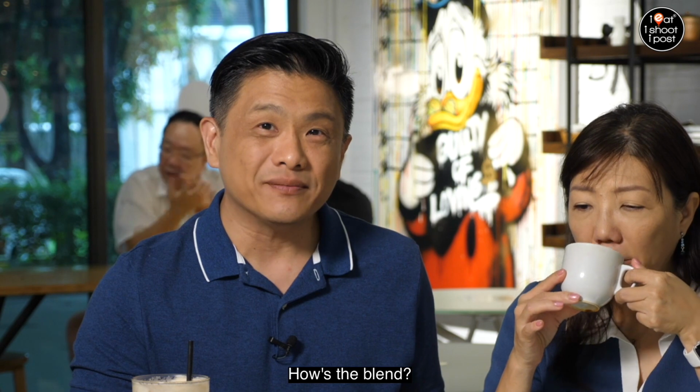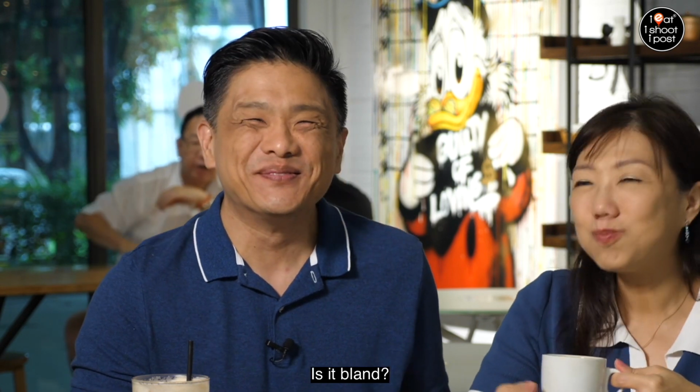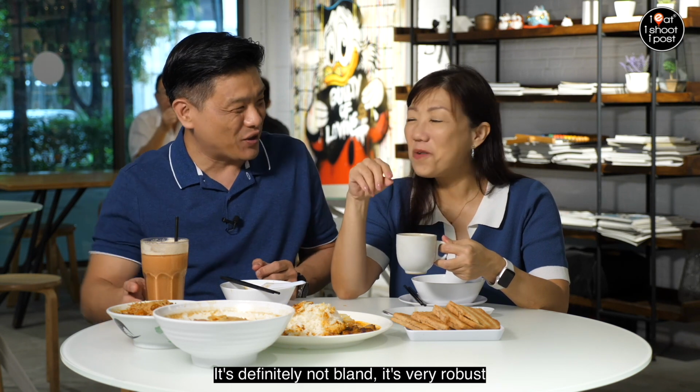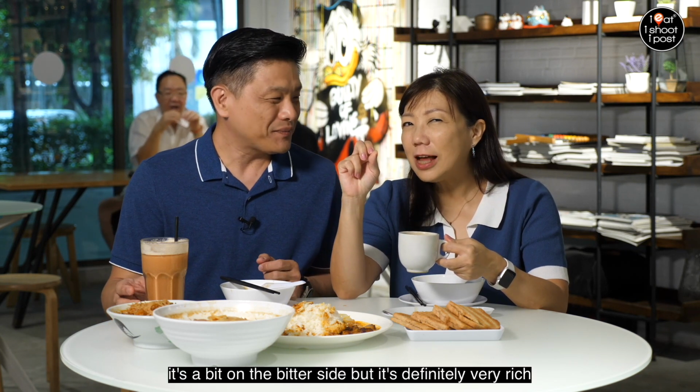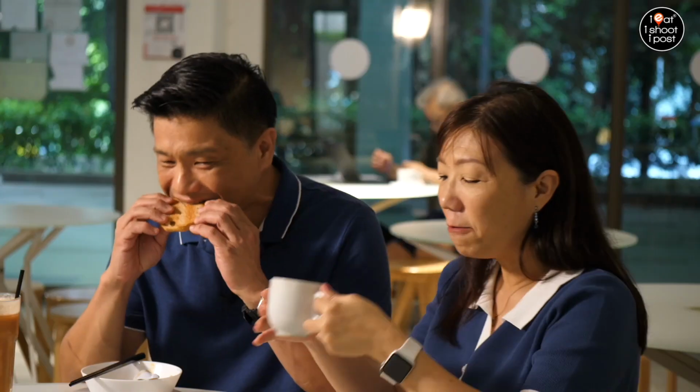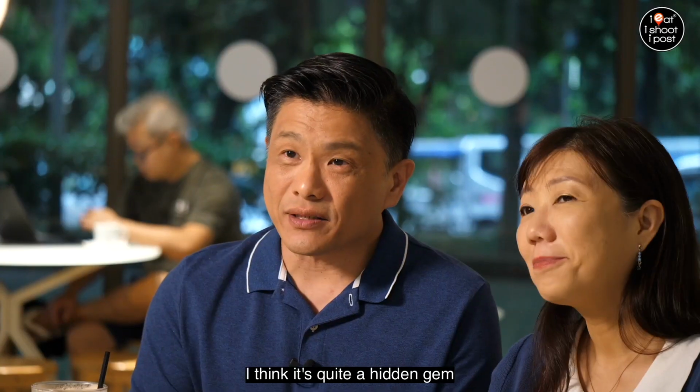How's the blend? Is it bland? Or is it good? It's definitely not bland. It's very robust. Okay. It's a bit on the bitter side, but it's definitely very rich. Okay. Wow. I'm gonna try the kaya toast. Yeah. Standard. I think it's quite a hidden gem.